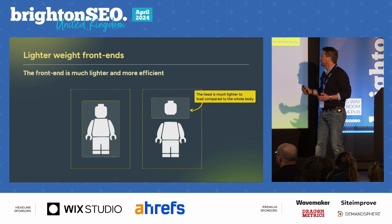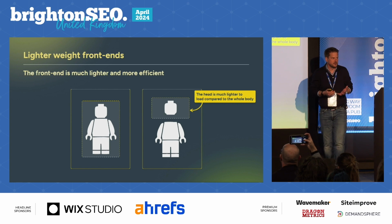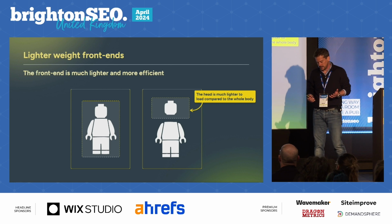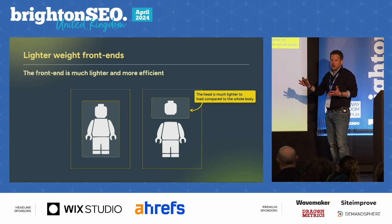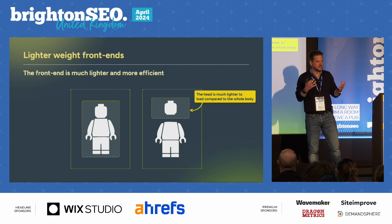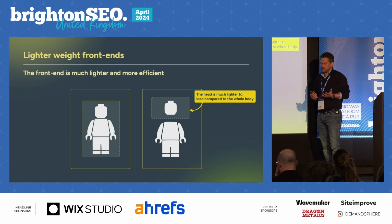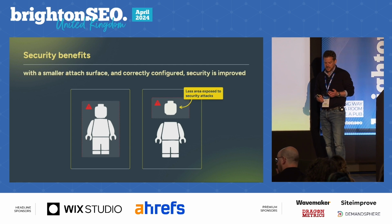But what we have is basically a smaller footprint for the front end. We've got lighter front ends. We've got the ability to do more with those front ends. Again, compared to a monolith, we all know WordPress loading plugins that we don't use on particular pages and still bringing some code through for that. So we lose all of that. We've got the ability to, again, have more efficient systems.